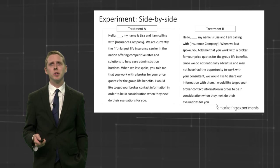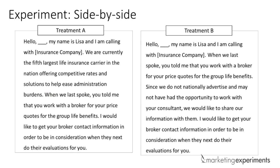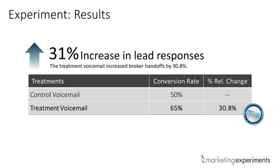Let me go back to it for a moment. I mean, just looking at these, the length isn't that much different. A lot of the copy is the same. That slight tweak in copy generated a 31% increase in callbacks. People picking the phone back up and responding.